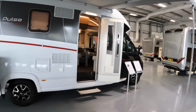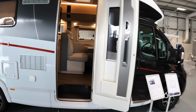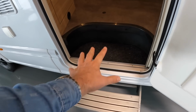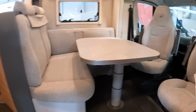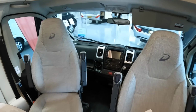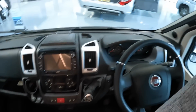Very nice. One interesting thing about this is the doorway is a bit wider than normal. It's a 700mm doorway, so yeah, just a little bit more room as you go in. You've got the step that powers out, as you can see. And if we head on in, we'll head to the front first of all. This one's got the 2.3 litre 160 horsepower engine, manual 6-speed gearbox on this one as well.